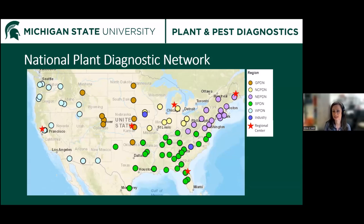Many of us are housed at land-grant institutions. There are also some industry labs that participate in the National Plant Diagnostic Network. And so we have a lot of resources even beyond Michigan that we can pull from, a lot of expertise in these other labs. MSU's diagnostic lab is one of the regional hubs. We represent the North Central region. I think we're pretty fortunate. We have a pretty large capacity to handle samples compared to some of our counterparts.